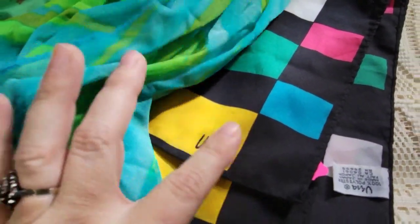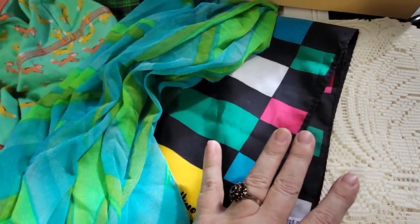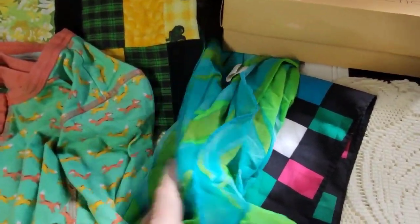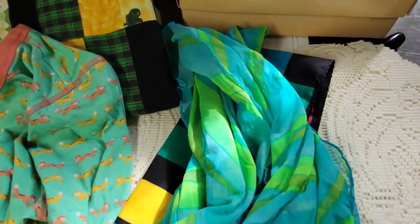This one is Vera. I've sold a lot of vintage Vera. So you've got the vintage color block, black, the pink, the yellow. And then this one's a really bright colored green and blue. This one is also branded. It's not Vera. I think it's Sessa.